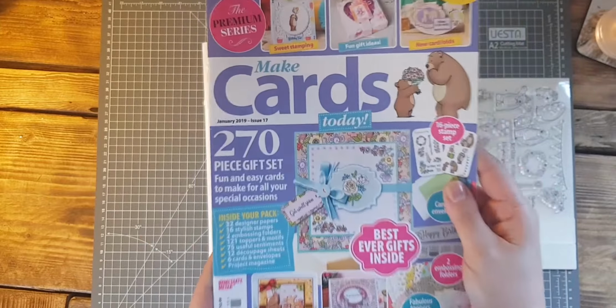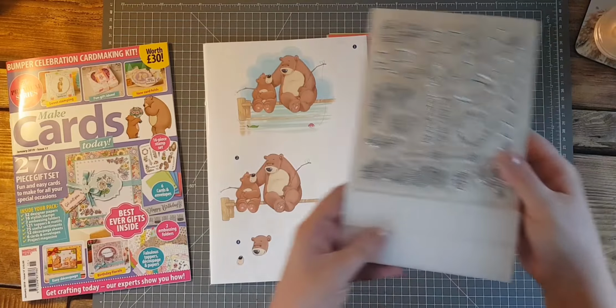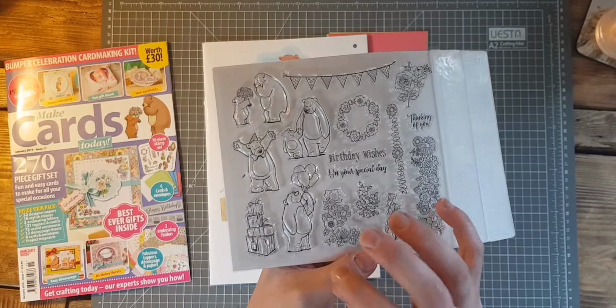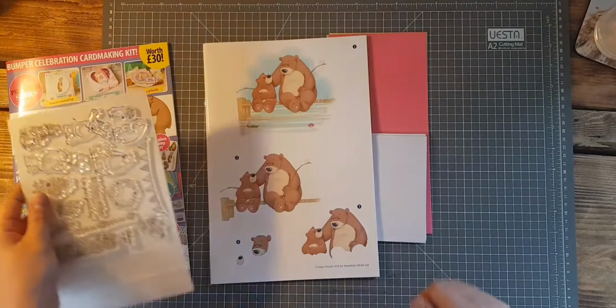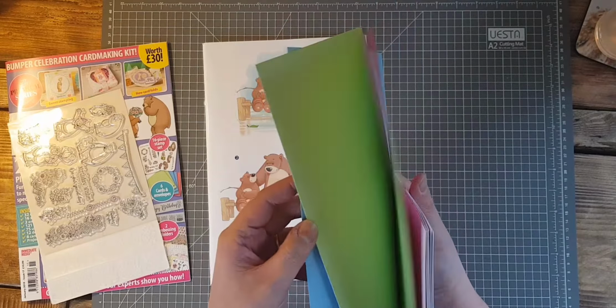Okay. So, the actual magazine, from flicking through it, I love. I think the magazine is really good. There's some great ideas and they look like they're really easy to follow. So the magazine, fantastic. The stamps and the embossing sheets, great. They look nice. Haven't used them yet, so I don't know how well they work, but they look great. Stamps a little bit small, but I can get over that, and they're gorgeous and super cute. The card and envelopes, I think, feel a little bit cheap, but they're okay.